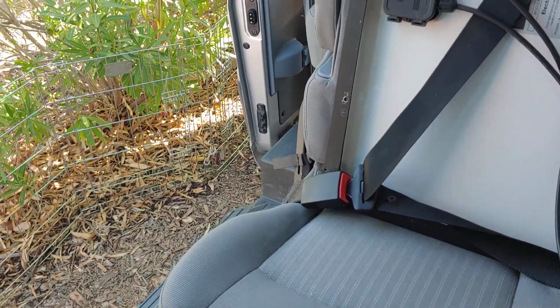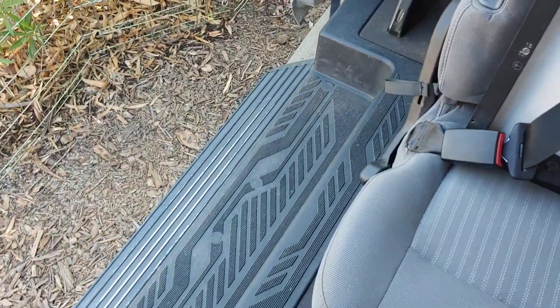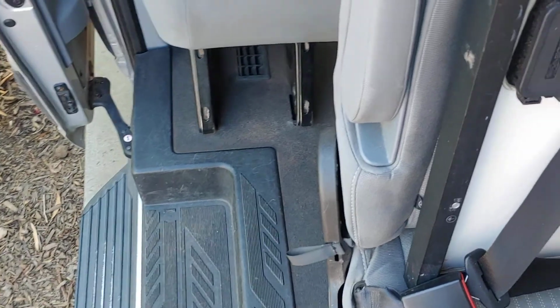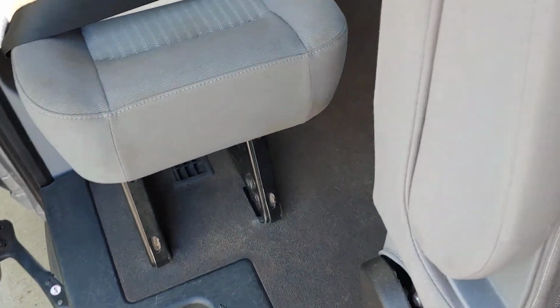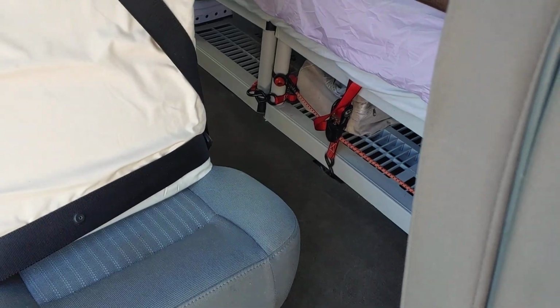Here, let me show you. Come around here. See, there's just not much room to get around by the sliding door and go into the back. But it was okay. It worked.